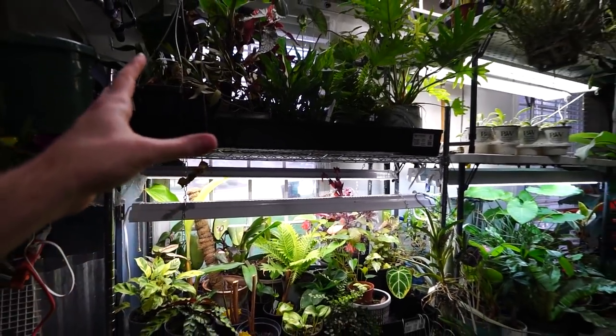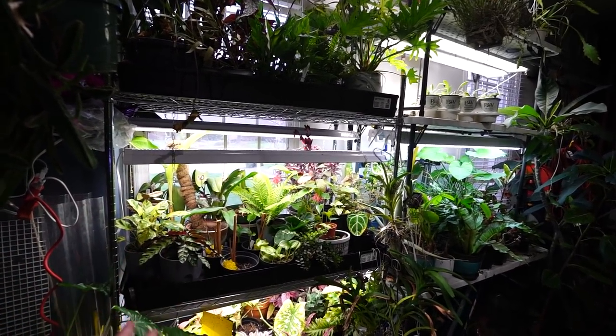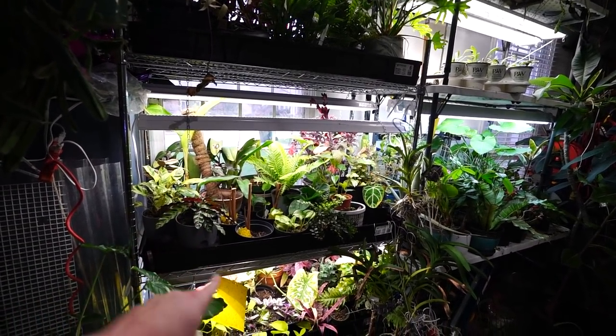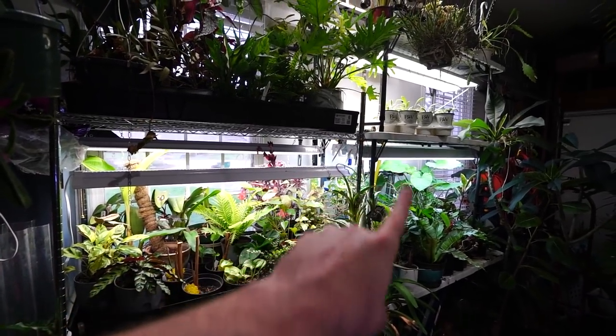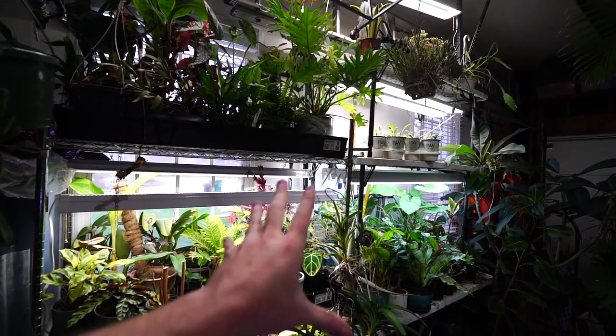I already went off track. So I like the shelf. I think it looks nice. I'm able to put more plants on there. I really like them, especially with these trays in them. And next year, I'm definitely going to be upgrading this side as well with an 84-inch instead of a 72-inch. So the height will be about the same over here.